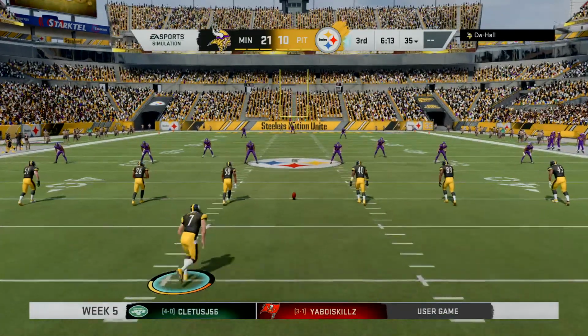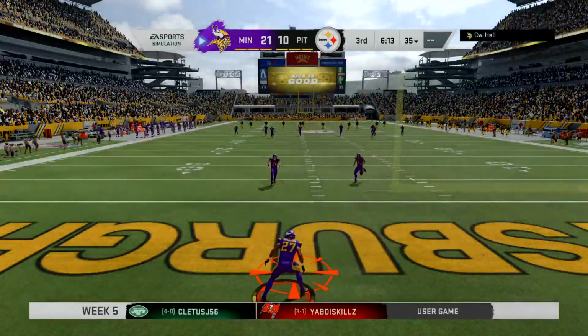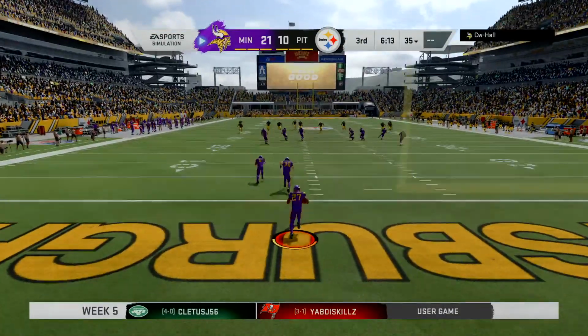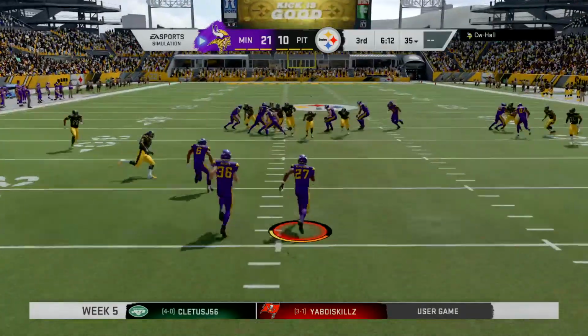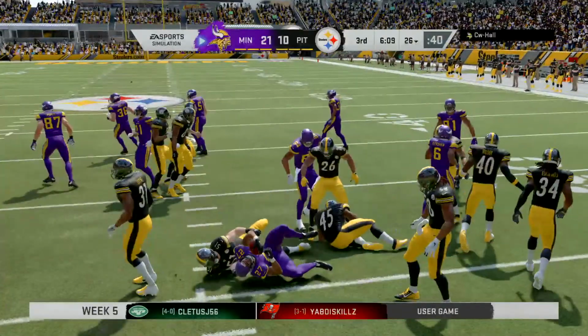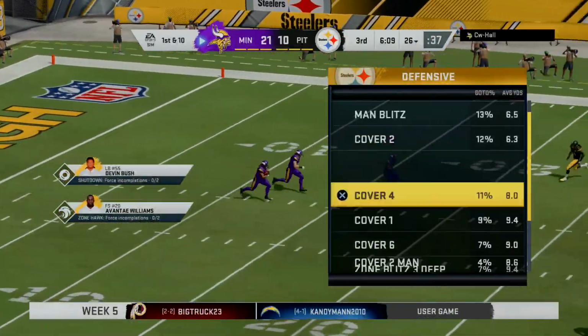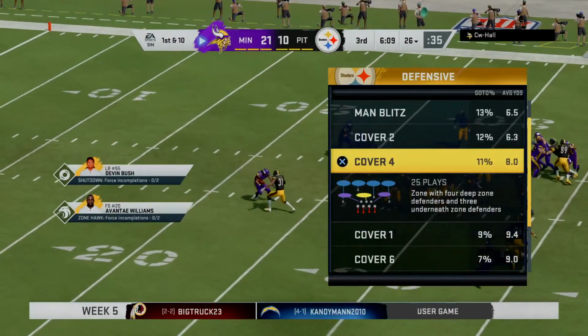Out is the kickoff unit as they run up and send this one away. That's fielded in the end zone. And he'll take it up past the 25 to the 26-yard line. At their own 26-yard line.